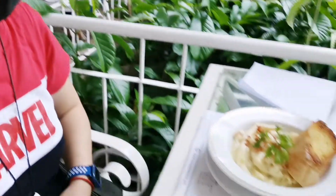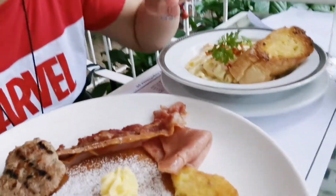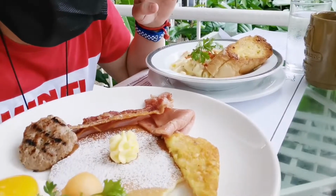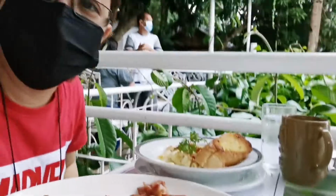Tapos, ayan o. Okay, meron siyang mga fruits. May hash brown, may favorite hash brown. And of course, merong bacon. Let's taste it.